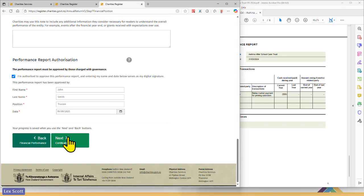So make sure that whenever that person of authority approves this form, that the date reflects that actual day. Filling in these fields and ticking that box serves as the authorized officer digitally signing the form. The date entered should be the date they actually approved the form. Once this page is complete, click the next button to continue to the next page, certification.